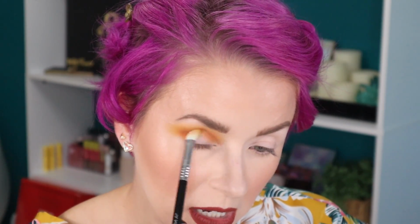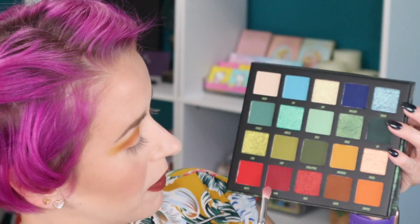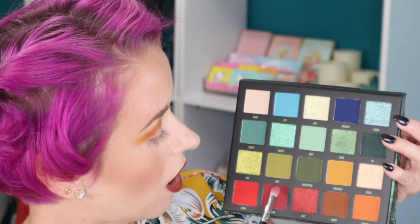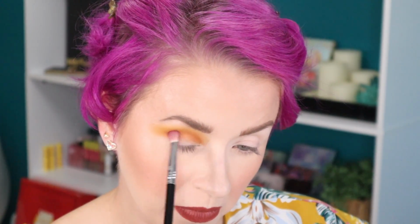All right, so that shade seems to be blending into Marigold really nicely. The shade I'm using right now is called Sunrise. Now I'm going to go in with a little bit of the shade Raw, and I'm taking that on a Sigma E27. I'm going to start working that out here. So this is going to be like an autumn sunset moment.